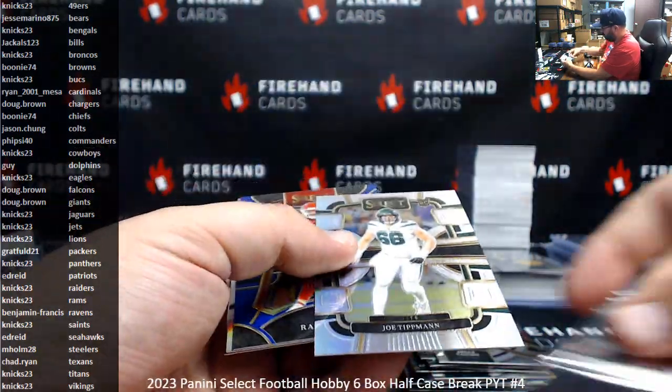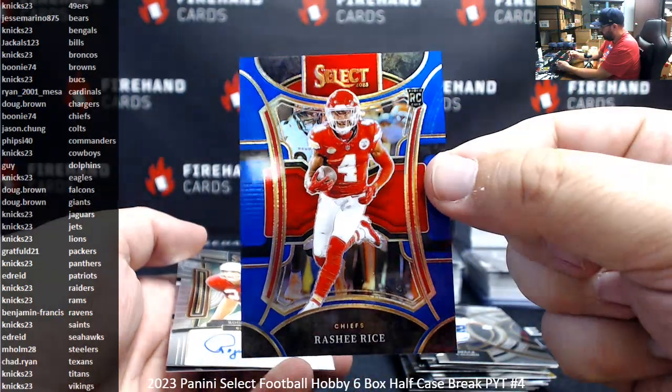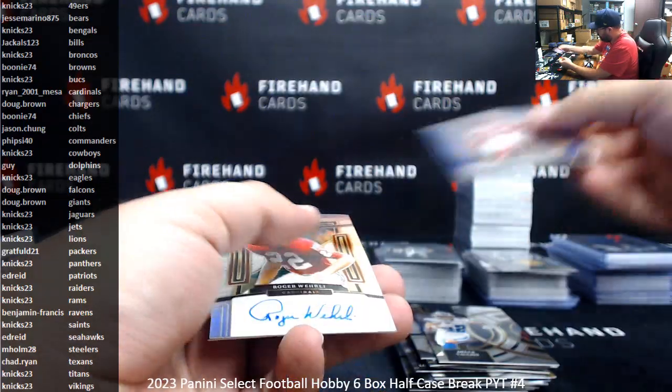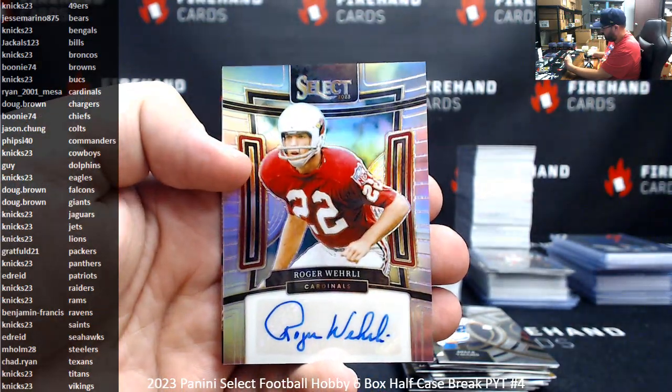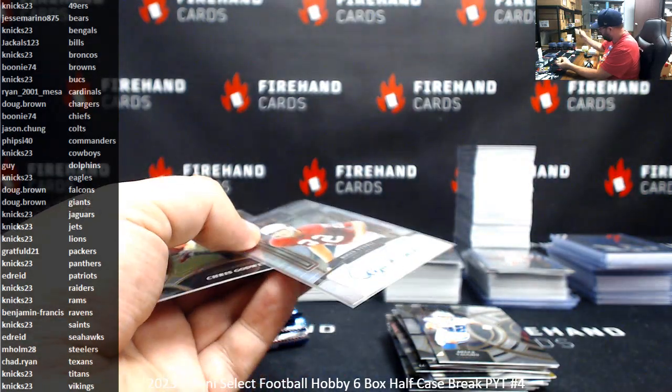Another Joe Tippmann silver rookie. There's that Rashee Rice fella. I got a blue sweet level here, numbered to 99, going to Booney. Roger Worley for the Cardinals. Autograph, going to Ryan Mesa.